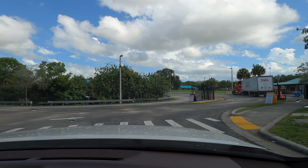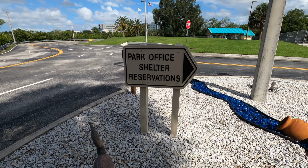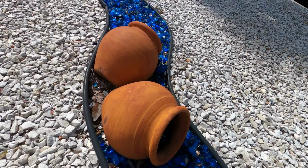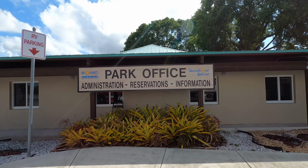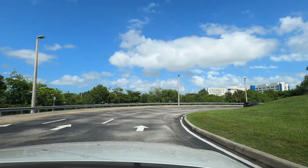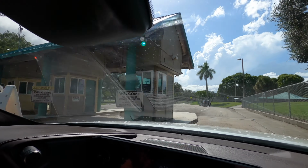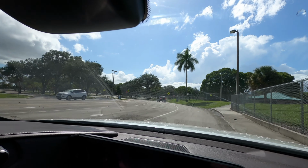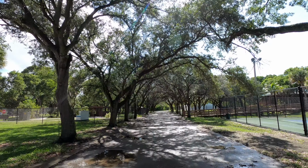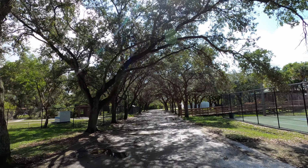First up, we're going to stop by the visitor center where you would actually check in your RV. And this is what the park office looks like. And you'll go through the actual gates. During the week, you don't have to pay anything. You can just go right into this Broward County Park. As we make our way around to the RV campground, we're going to stop at a bunch of places.